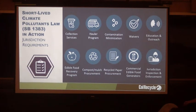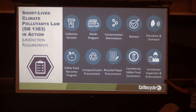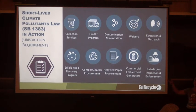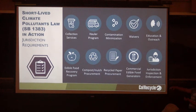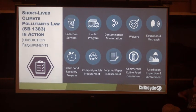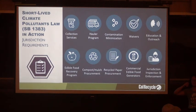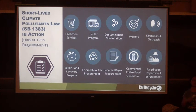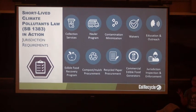So the jurisdictions have to have collection services, so essentially have the bins, have the trucks come by and pick up for recycling and organics. Then they have to have contamination minimization, which means that usually, at least in Sonoma County, Recology and the other haulers send out people and they open the lids, like they randomly pick bins and open the lids to check for contamination, and if they see contamination, they will send out a notice or education to correct people's behavior.